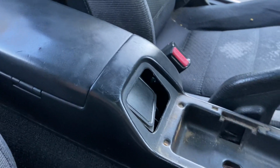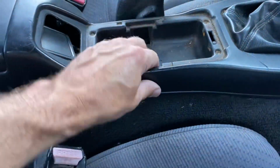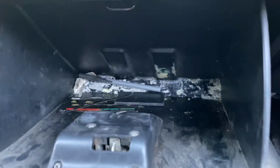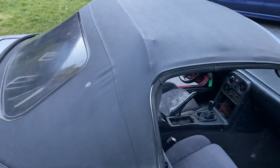This is foobarred here. That's missing either the cup holder or the ashtray that would have been in there. There was something screwed in here at one point. Who knows what that might have been. Glove box works. Let's see what's in there. Oh yeah, it's pretty gross, but it's okay. What else we got here? Nice top on this car, so that's a bonus.